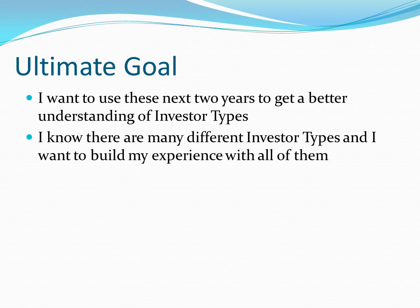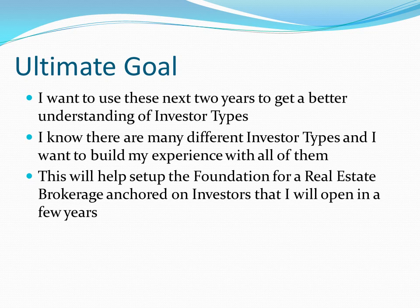I know there's many types, and I need to build my experience with them, because I'm not so arrogant to think that I know all the answers, and thus need to do a better job of identifying and figuring out what the different investor types are. This again is going to be that foundation for what I believe needs to be created: a brokerage that's focused on investors. I think a lot of brokerages out there are focused on owner-occupant buyers. It makes total sense. Most of the transactions are for owner-occupants. Most people own their own home, or at least think about it. There's not a lot of investors out there, at least by percentages. So I'm comfortable creating a niche and a brokerage focused on investors.